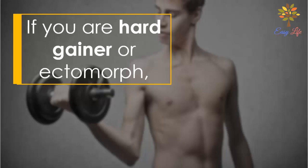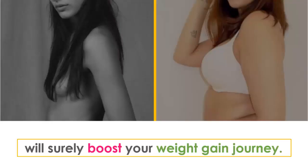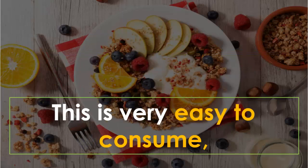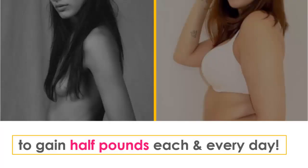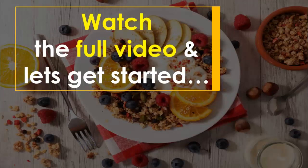If you are a hard gainer or ectomorph, this 1000 calorie super breakfast recipe will surely boost your weight gain journey. We will also show you how to absorb this 1000 calories in a very healthy way. This is easy to consume and you will easily fulfill your daily calorie intake, and this will surely help you to gain half pounds each and every day. That's a guarantee. Watch the full video and let's get started.